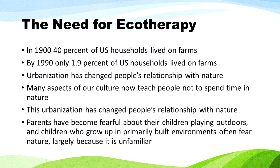And another factor in the need for ecotherapy is that parents have become fearful about their children playing outdoors. And children who grow up in primarily built environments often fear nature largely because it's unfamiliar. We often fear what we don't understand. And if we don't spend any time with nature, we don't understand nature. So it's only natural that we would come to fear it because we don't know anything about it. One of the benefits of ecotherapy is that it offers a systematic method of reintroducing our children and ourselves to nature in a safe way so that we are able to reconnect with nature, to learn more about it, and to decrease our fear of the unknown.